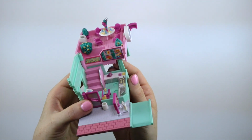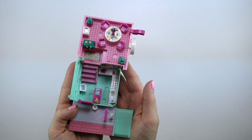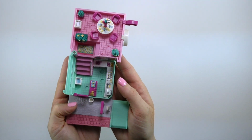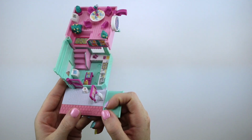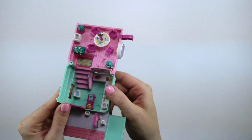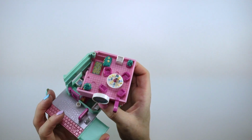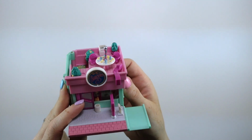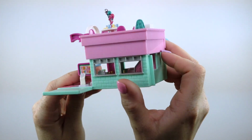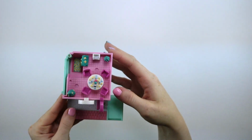Just to try to describe this to you, I don't want to use the word cheap because I do like the way that this set is constructed, but it's really lightweight. The plastic isn't as heavy as some of the other Pollyville sets, and it does feel like it's therefore just a little bit easier to break. So it's just a bit more fragile is probably the best word, but altogether, such an awesome set.